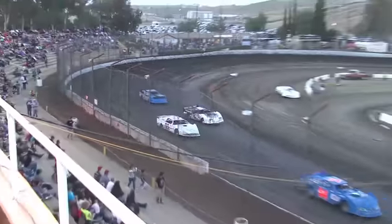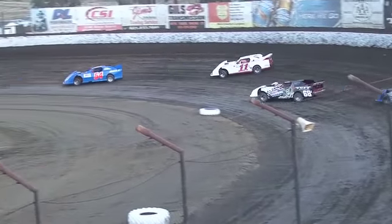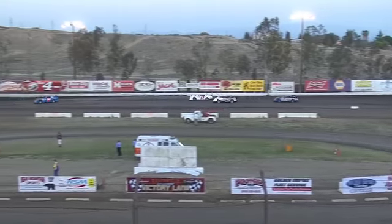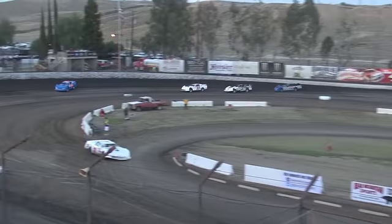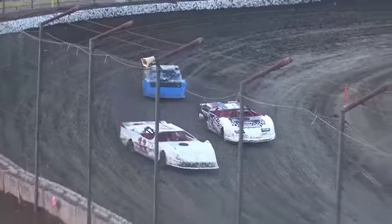Oh man, if there's one division out here that, for as many cars as they don't have, they make up for it in excitement. Oh yeah. Definitely one of the most exciting divisions to watch out here. And we're fortunate we get them as many times a year.